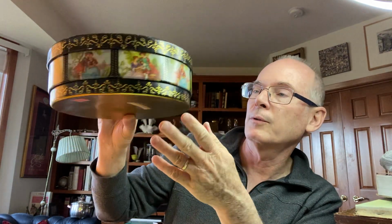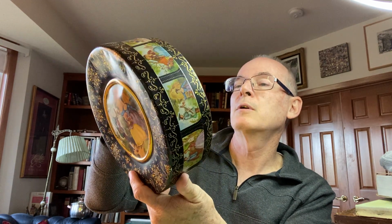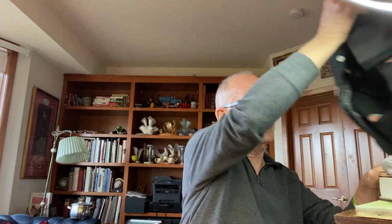It's a step tin. It actually indents at the bottom, which is really kind of cool. So I don't know if it was stacking or just designed that way, but it's got this nice vintage motif. And this is a USA tin. It wasn't made overseas or anything. So, oh, and then I found this.